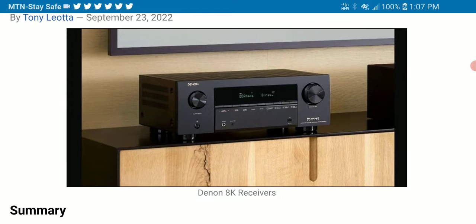They also launched their AVR X3800H. This is a $1,700 model. It's still a 9.4 channel setup. The only difference is that it has a lower power output. This one is just 105 watts per channel, as opposed to the 125 watts on the 4800. So that's just the difference. And the other difference is that this model comes with 6 8K HDMI inputs, as opposed to 7 that comes with the 4800. It still has the same 4 independent subwoofers.